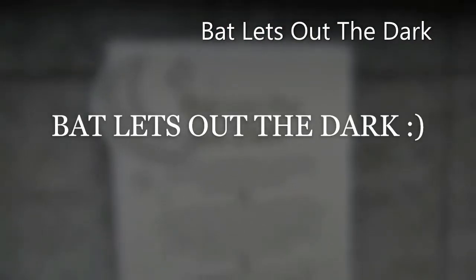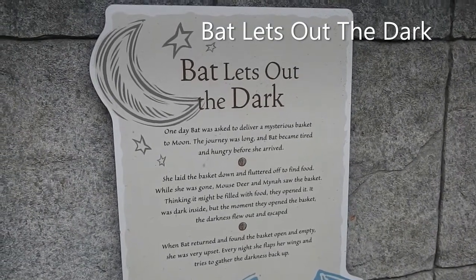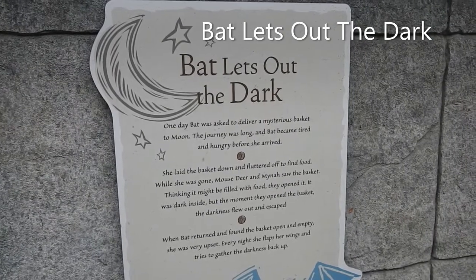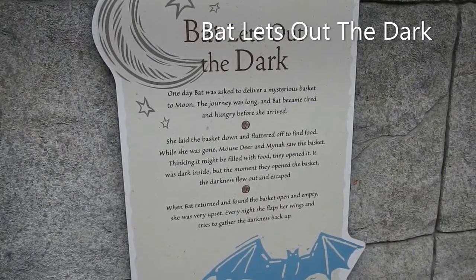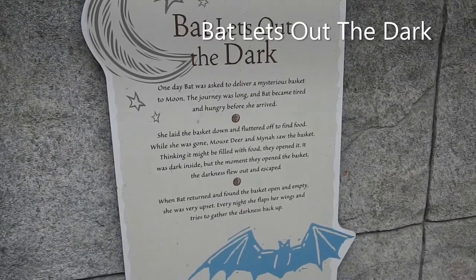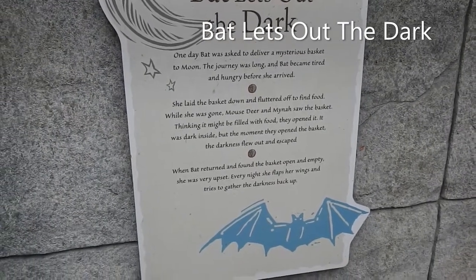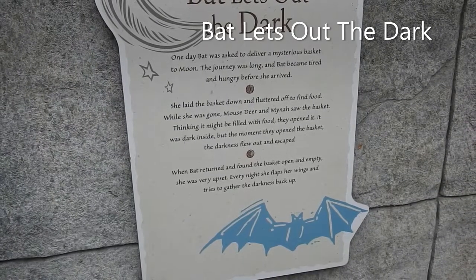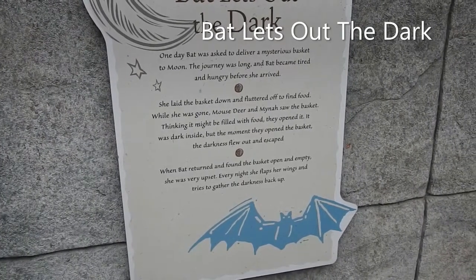Bat lets out the dark. One day, Bat was asked to deliver a mysterious basket to Moon. The journey was long, and Bat became tired and hungry before she arrived. She laid the basket down and fluttered off to find food. While she was gone, Mouse, Deer, and Manya saw the basket, thinking it might be filled with food. They opened it. It was dark inside. But the moment they opened the basket, the darkness flew out and escaped. When Bat returned and found the basket open and empty, she was very upset. Every night she flaps her wings and tries to gather the darkness back up.